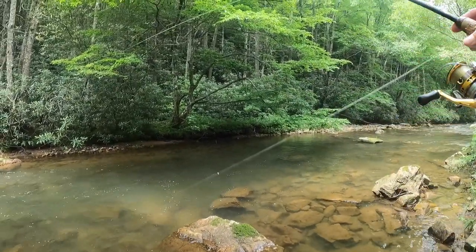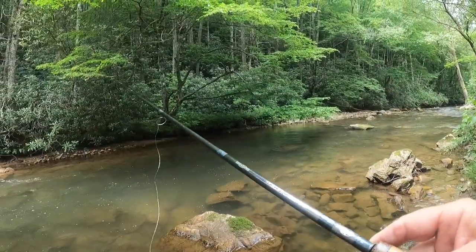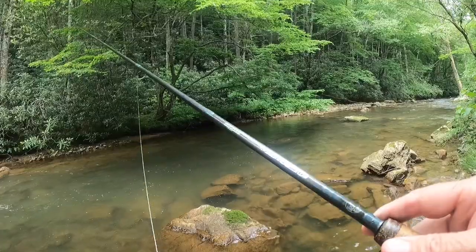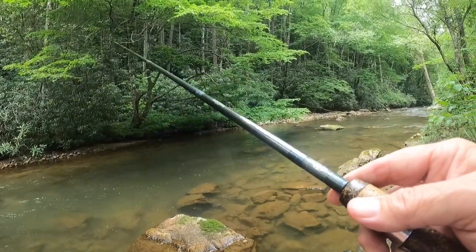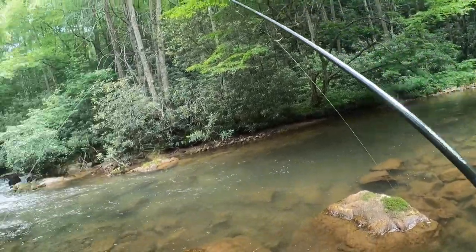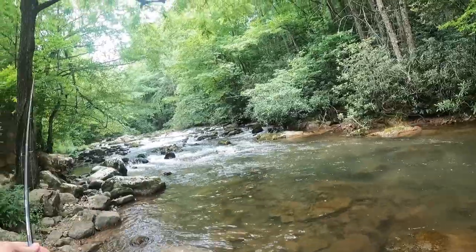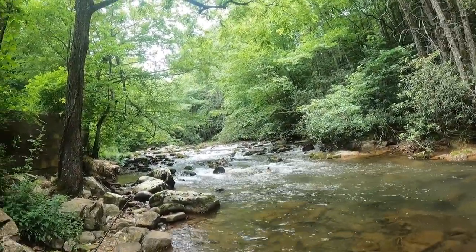But we've managed to, I think we've got a limit of rainbows today that are above 7 inches. And we've kind of fished hard. And we fished a lot of water. But I knew it was going to be tough, but that's okay. But just look at what a beautiful place to fish. Beautiful.